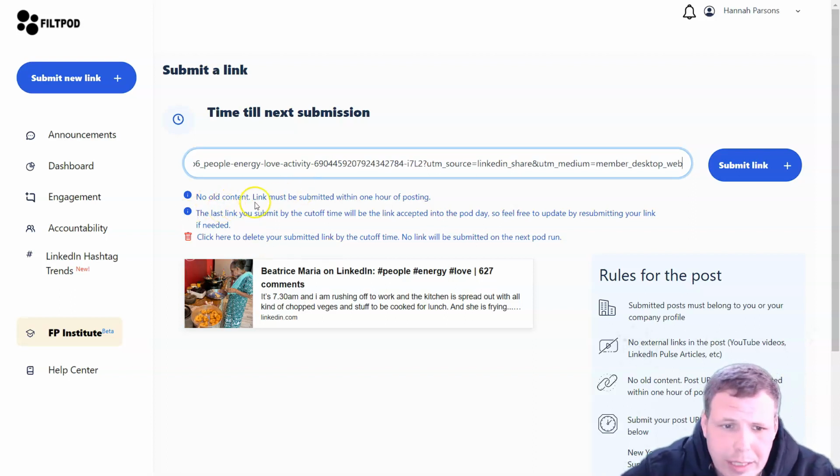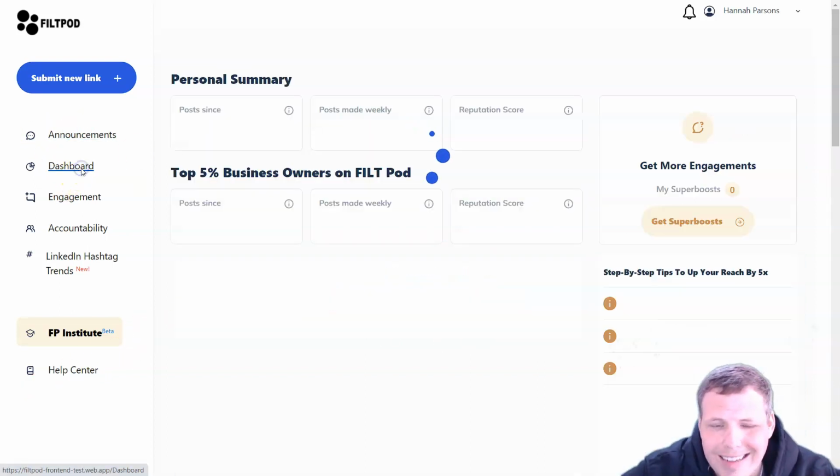Now be careful, they don't want any old content, so the link must be submitted within 1 hour of posting, and the link you submit has a cutoff time into the pod day. So feel free to update by resubmitting the link if you need that. And if you need to delete it, just click delete right here before the cutoff time. And so no link will be submitted on the next pod run. And this is it. And you just click submit link and you're there. It is that simple, that easy.